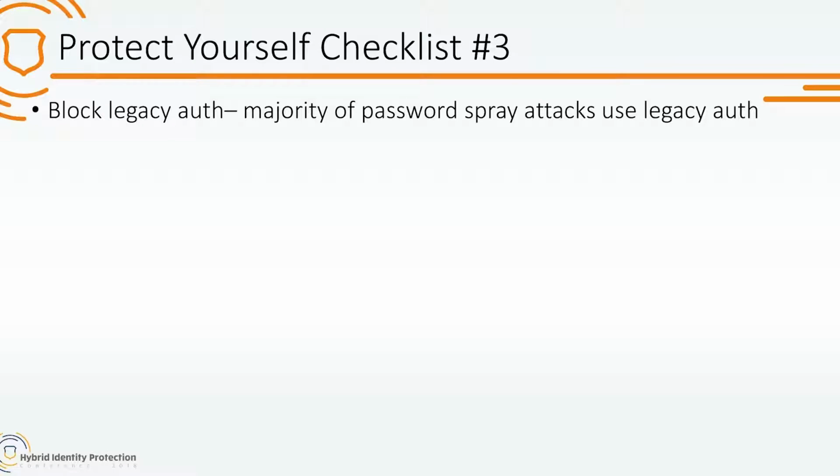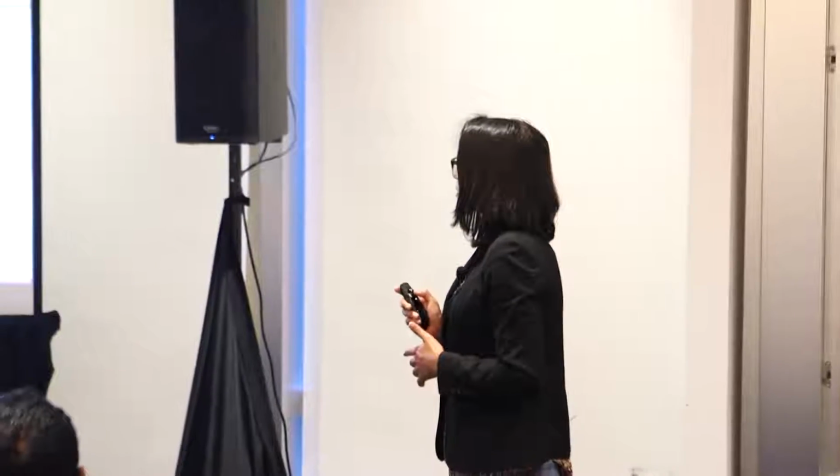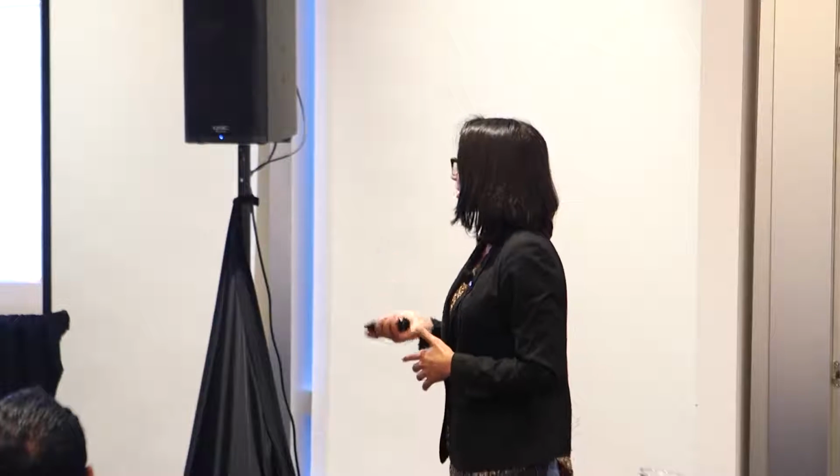The next recommendation, which we're going to drill deeper into, is to block legacy auth. As I mentioned, the majority of our password spray attacks are coming from legacy auth. So if you block legacy auth, you don't have to worry about password spray. You can reduce your attack surface by almost 66%. So, password spray and block legacy auth.